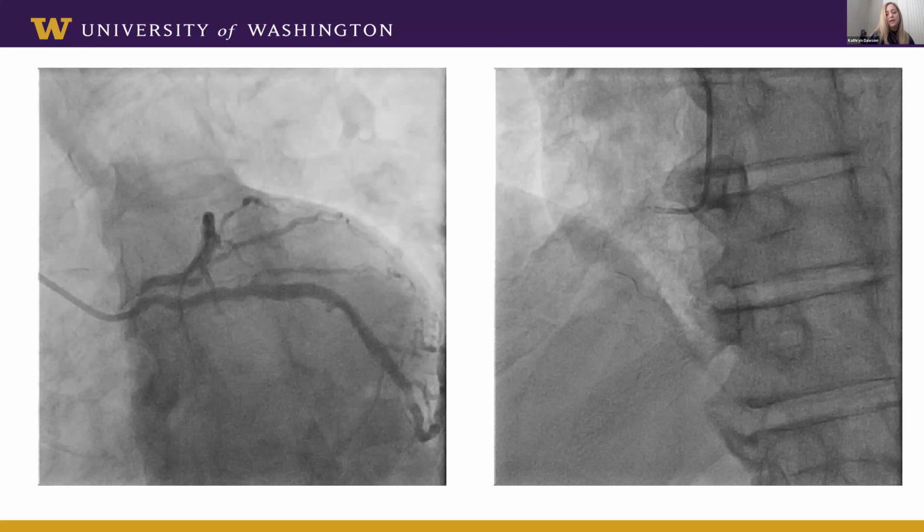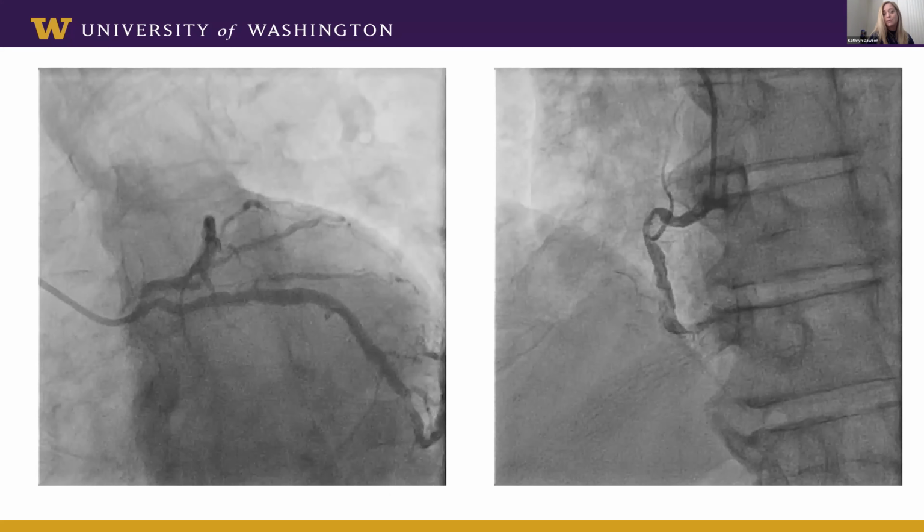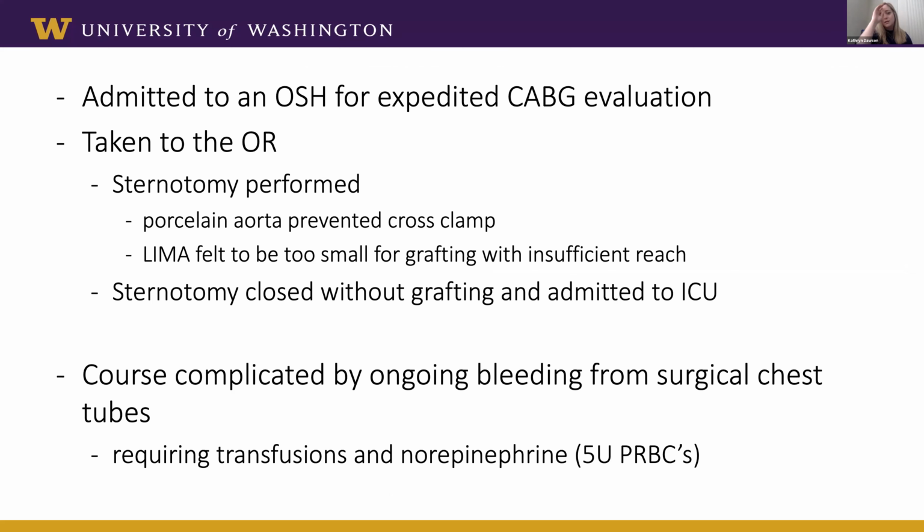He had a pretty rocky course after these diagnostic films were done, before we actually met him. When he was admitted to this outside hospital, they consulted cardiac surgery because despite being 79, he was otherwise pretty healthy, and they thought it would be reasonable to consider him for CABG. He was taken to the OR about 2 days after this diagnostic angiogram. They got as far as the sternotomy, and it seems as though perhaps no preoperative imaging of his chest was done, so the fact that he had a porcelain aorta was unappreciated prior to doing a sternotomy. They opened him up, saw that he had a porcelain aorta and didn't feel like they could do a cross clamp.